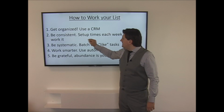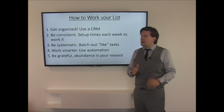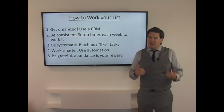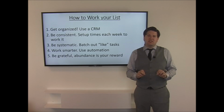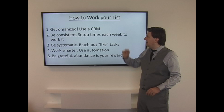Number 2, be consistent. It is so critical that you set up time in your business plan every week to work your list. If you are not setting up a few hours every week minimum to attack your list in a meaningful and systematic way, you're not going to see any success. The key to making money in this business is follow-up. The gold is in the follow-up. So you need to make sure that you're attacking that list consistently.